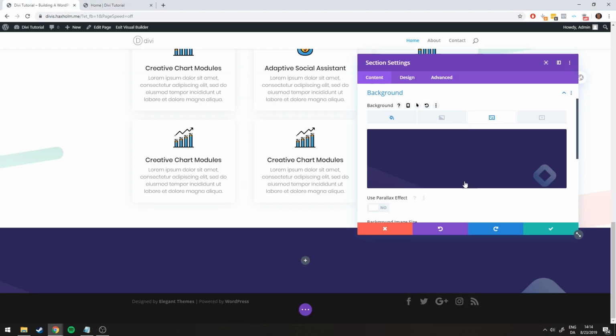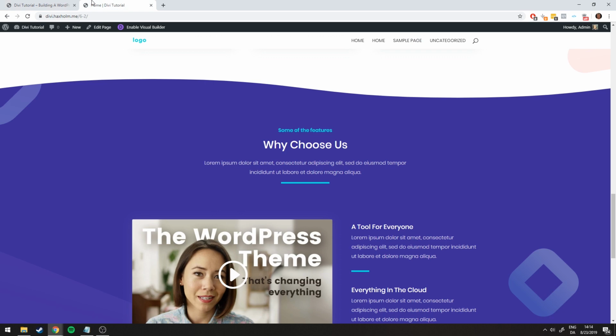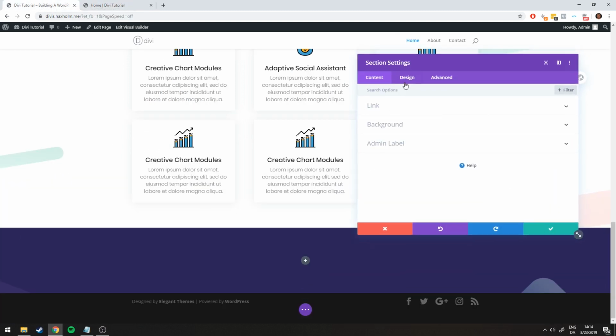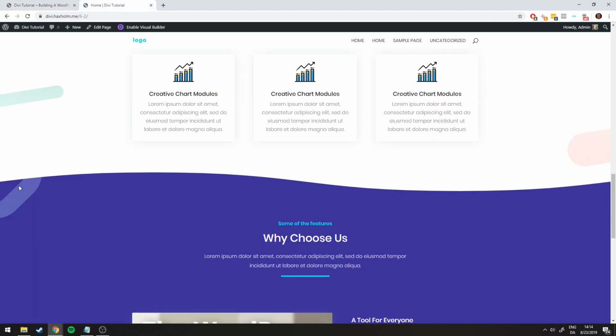And yeah, you don't see very much going on at the moment, but you'll see as soon as we add some content to it. Okay, so another thing you will notice is the fact that this one seems to have like a curve here, and that's something called a divider. So to do that, let's click here, go to design, and we're on the section, by the way. We click on dividers, and we can set a divider for the top and the bottom of the section. Right now, we're just going to do the top.